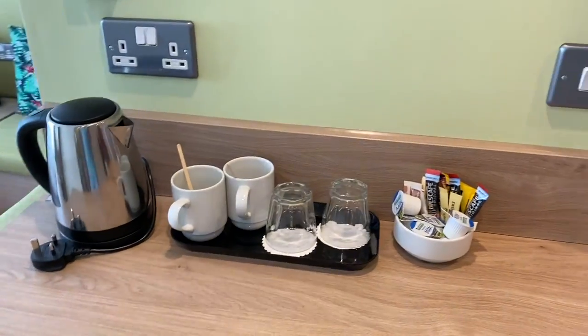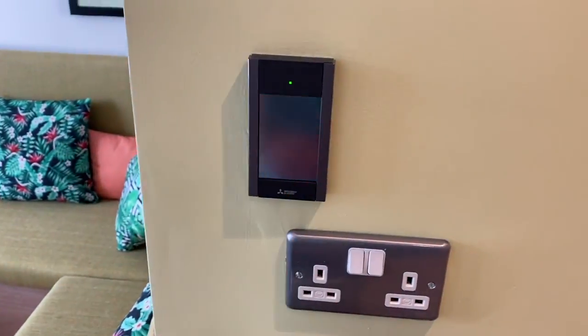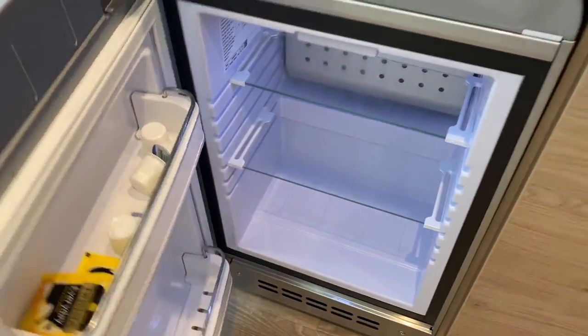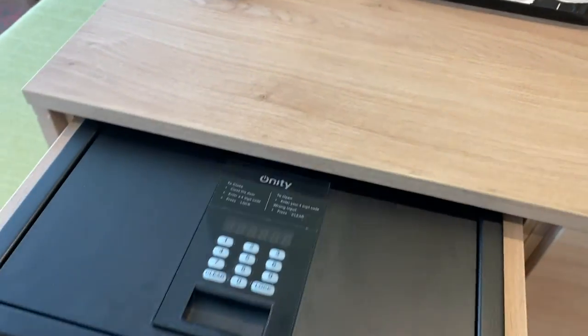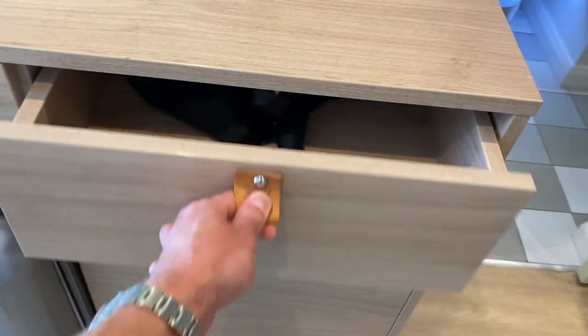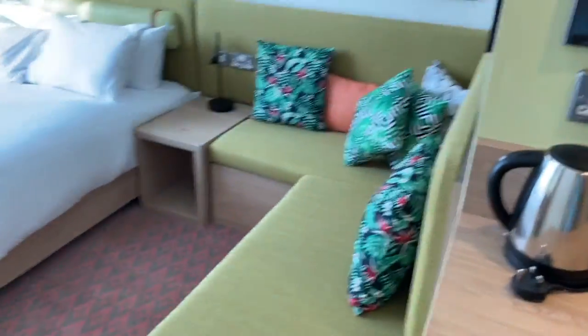Then there's the coffee and tea station with a kettle. There's the AC controls. There's a nice little fridge. There's a safe as well. Hairdryer. And there's the iron. And then this is the room.